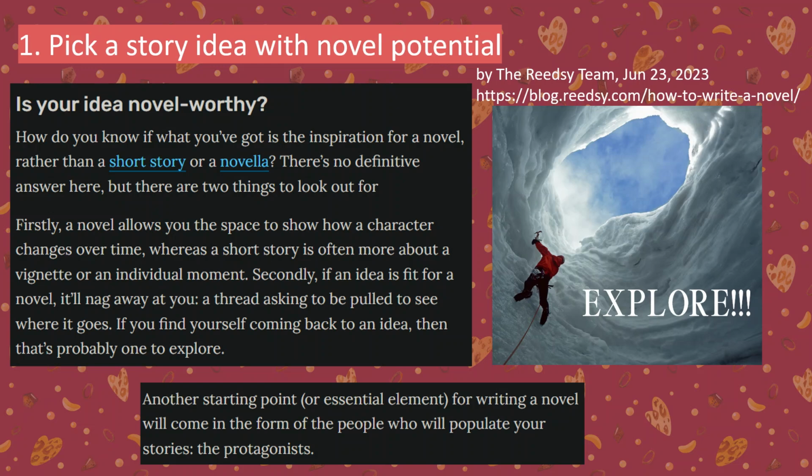If an idea is fit for a novel, it will nag away at you. I don't know about that, because I've had ideas for stories that nag away at me, and then I start writing them down, and they don't turn into anything more than, I don't know, a 1-page short story or something like that. So I don't know exactly how you would determine whether an idea has potential to be a long form novel. That's what they're saying here, basically. If you find yourself coming back to an idea, then that's probably one to explore.